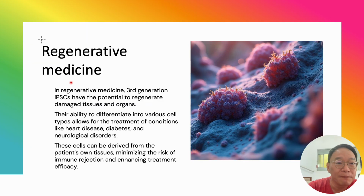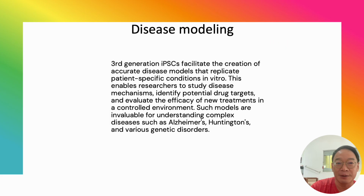Clinical applications. In regenerative medicine, third generation iPSC have the potential to regenerate damaged tissues and organs. The ability to differentiate into various cell types allows treatment of conditions such as heart disease, diabetes, and neurological disorders. They can be differentiated into the specific cell types needed. If you have heart problems, they can be differentiated into cardiomyocytes, heart cells. If you have diabetes, they can be differentiated into pancreatic islet cells to make your pancreas functional again, and likewise with neurological diseases. These cells can be derived from the patient's own tissues, minimizing the risk of immune rejection and enhancing treatment efficacy.